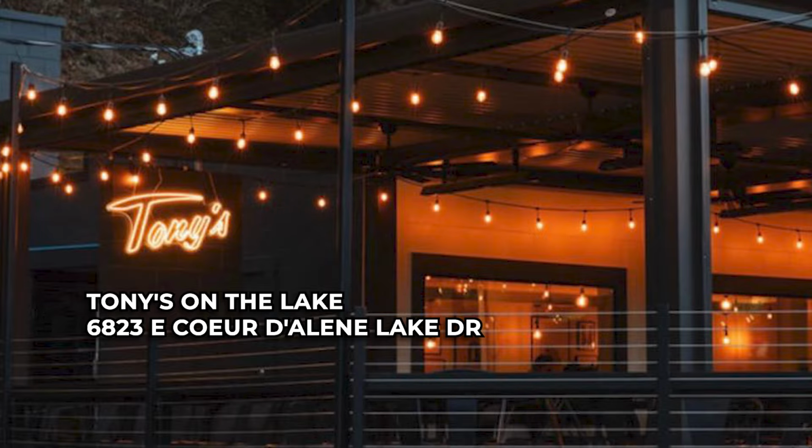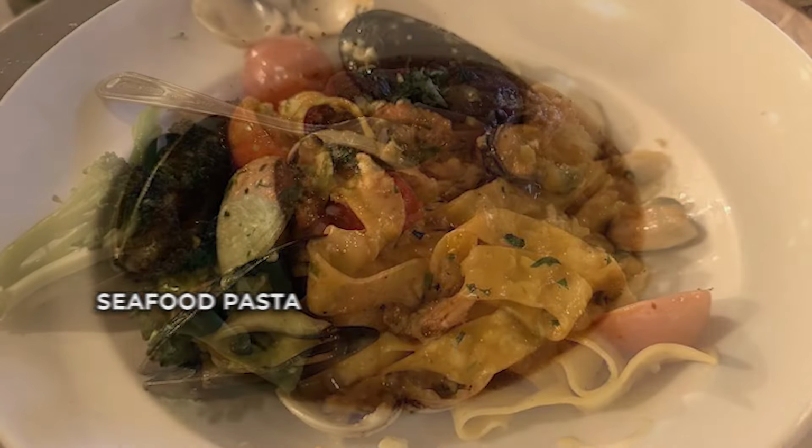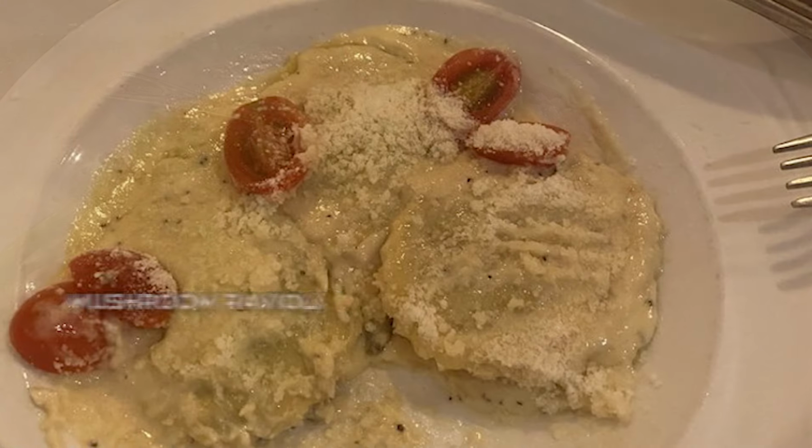Next restaurant up is Tony's. I've only been here once and it was a fantastic experience. It's fairly expensive. What, like 50 bucks a plate? Is that the consensus? Somewhere along those lines. Full disclosure, I had a couple of old fashioneds, so the food tasted great to me at the time. I can't confirm nor deny whether it actually is good.